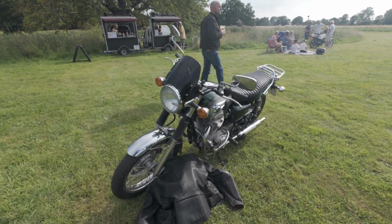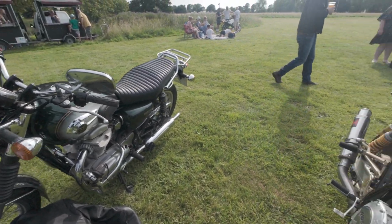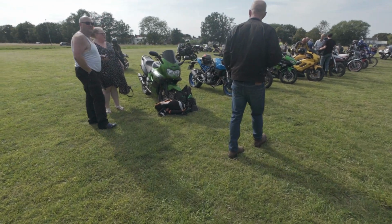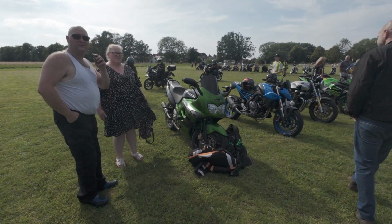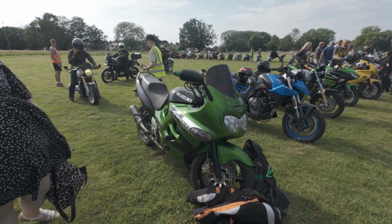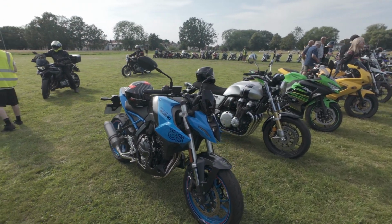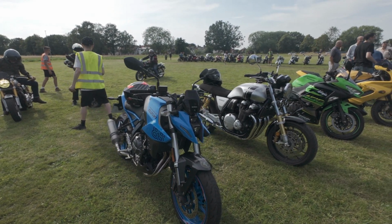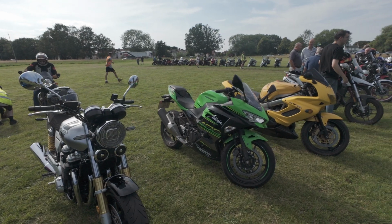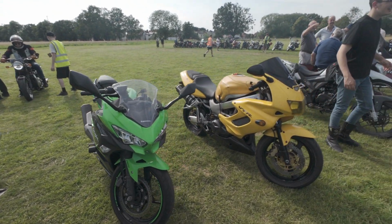Look at this! This little W800! Marvellous! Got a Suzuki Katana. One of the new Suzuki 8S's. CB1100. Ninja. It's a 400, that one.